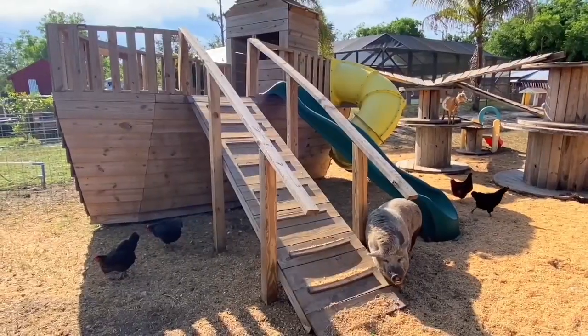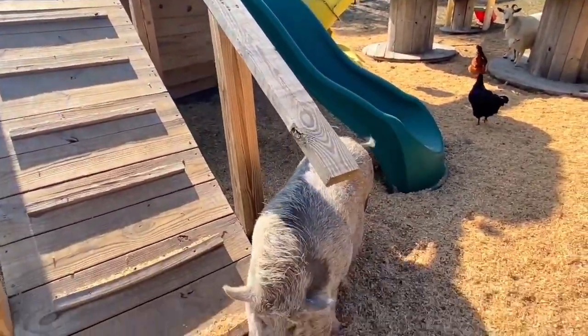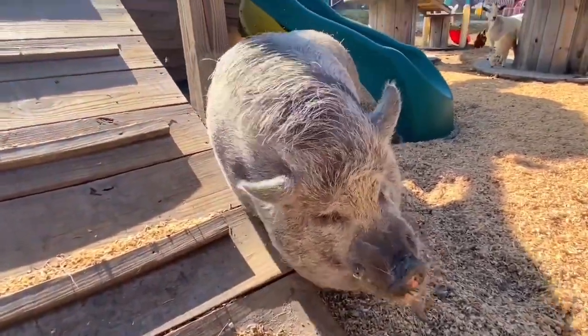This is what I like to call Noah's Ark. It's a boat for the goats. Well, all the animals love it, don't you, Albie? Are you itchy?